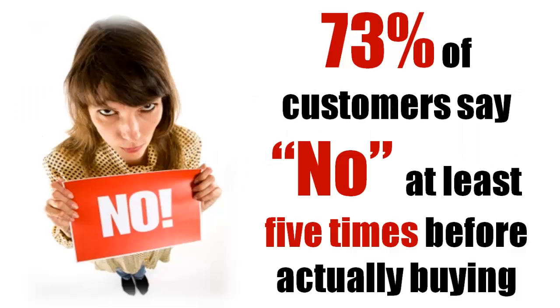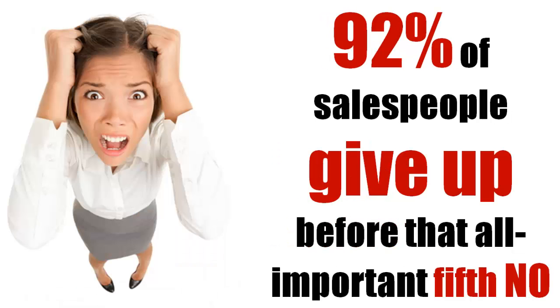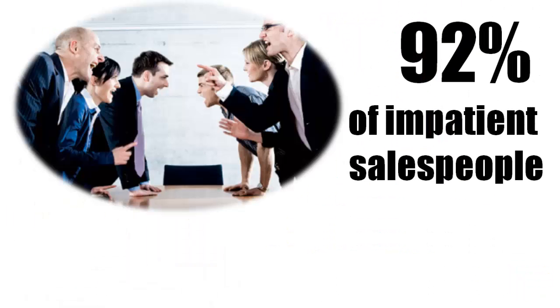Here's a profound piece of research. 73% of customers say no at least 5 times before actually buying. 92% of salespeople give up before that all-important 5th no. Now, let's think about what these 2 bits of research mean. If 73% of customers take at least 5 no's before they say yes, and if 92% of salespeople have given up before that 5th no, then the only people in the running for the 73% of sales where the decision maker takes a long time are the 8% of salespeople who hang on until the 5th no and beyond.